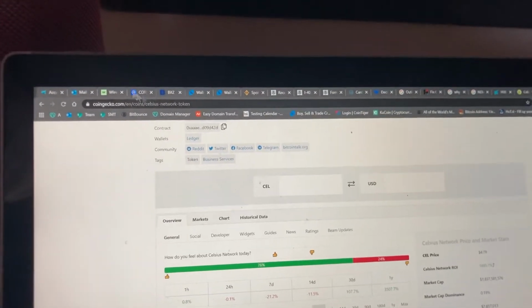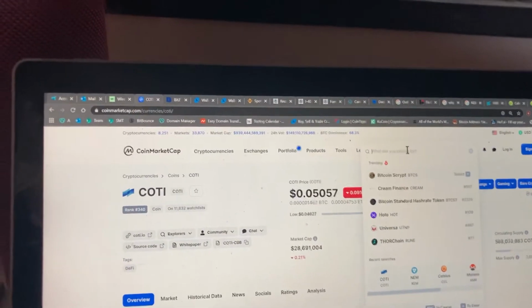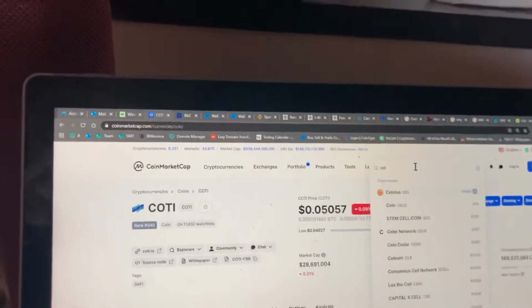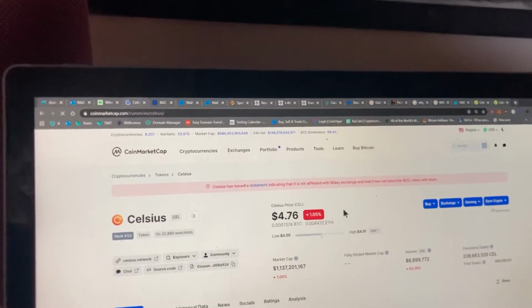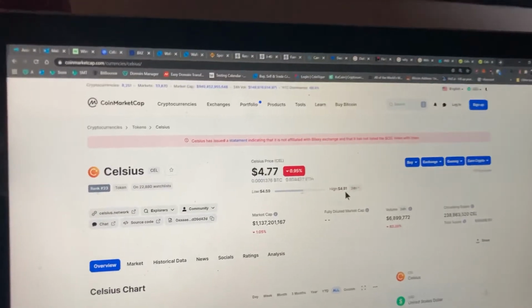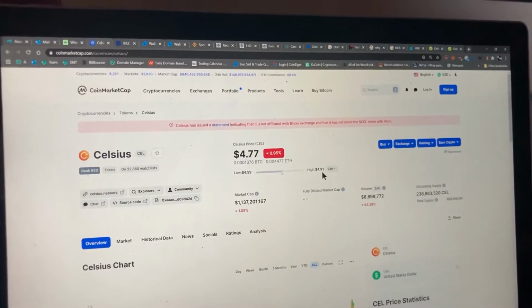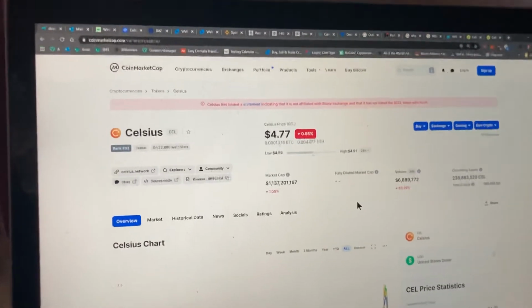You know what, let me just go back here, just put in Celsius, because I was going to look at that anyway and see what they do there. Celsius, these are two coins I actually plan to buy back into. I don't own any at the moment. Again, I sold Celsius at 590, I think it was, just about a few weeks ago. I could have made it a little bit higher, but I didn't want to hold on. It went up a little bit and it went back down again. So I made the good move.